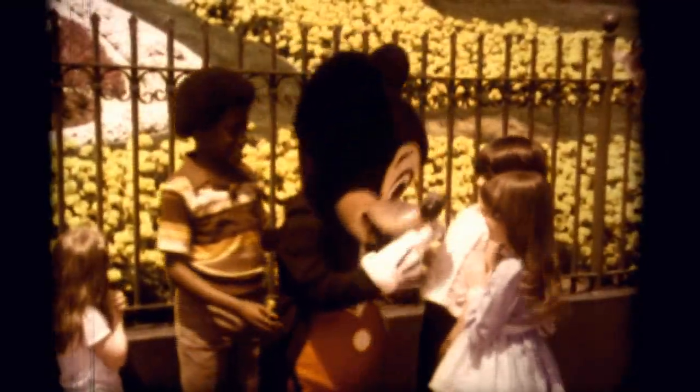Welcome to the happiest place on earth, where young and old alike step into a world of magic and make-believe. Join us as we spend a day at Disneyland.